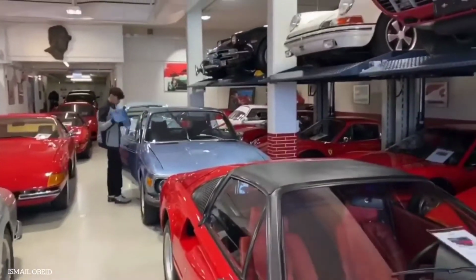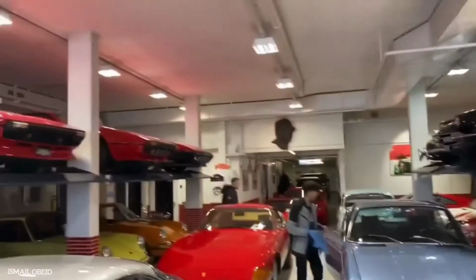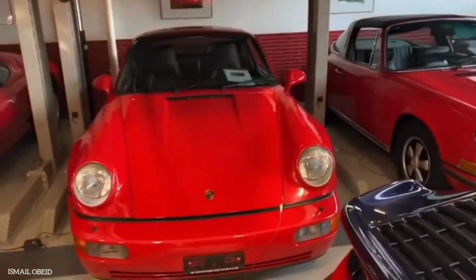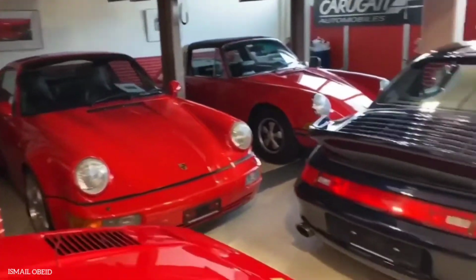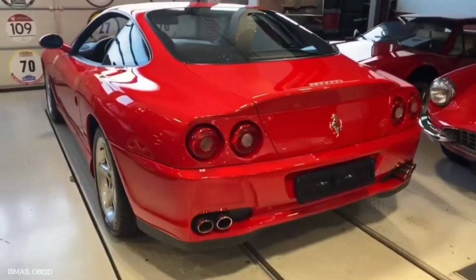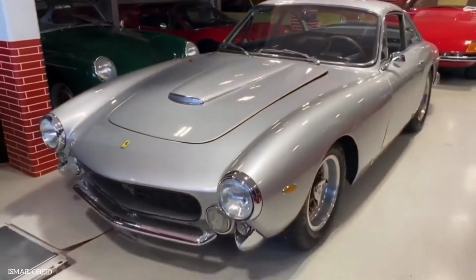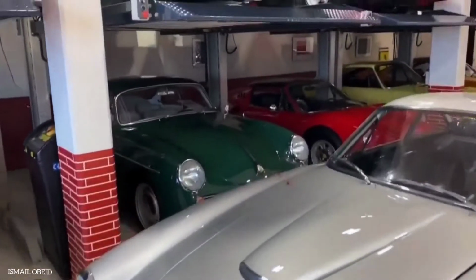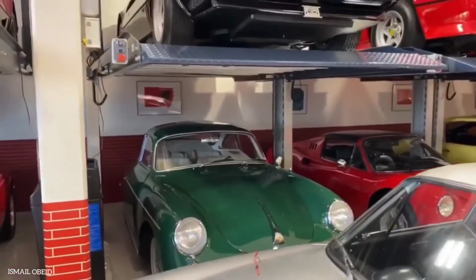Just waded through the sea of cars to have a closer look at some of these. Got 512 BB here, and another one over there, and another one here, so that's very cool. So right in front of me, got a 964 Turbo 3.6. It's an absolutely stunning car, and then another 993 Turbo in blue, which I love. Another 550 here as well. Then this is probably one of the most special cars in here, Ferrari 250 GT Lusso. And I couldn't help but notice this green Porsche 356 as well. That's lovely. Kind of matches the GT2 RS in the other room.